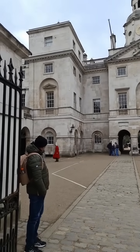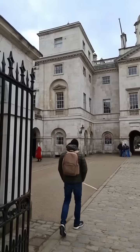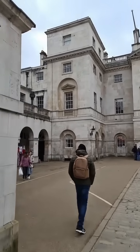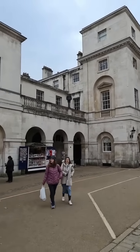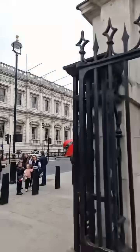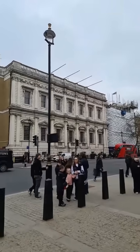He did give me a bit of a look, didn't he? I noticed that. I didn't want to mention it, but I wasn't sure if he looked a bit upset with me. I mean, I wasn't too close. I wasn't even remotely close. That guard is not in a good mood today. He was the one that we saw earlier with the Israeli tourists. He's definitely not in a good mood.